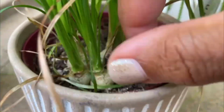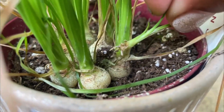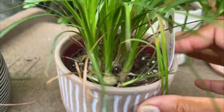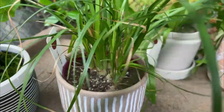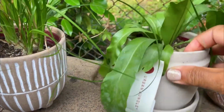So I thought this was a really good deal. Oh, look at that little baby. Even that little baby has roots. I didn't even notice that. We'll just stick that right there. And yeah. So, ponytail palm.